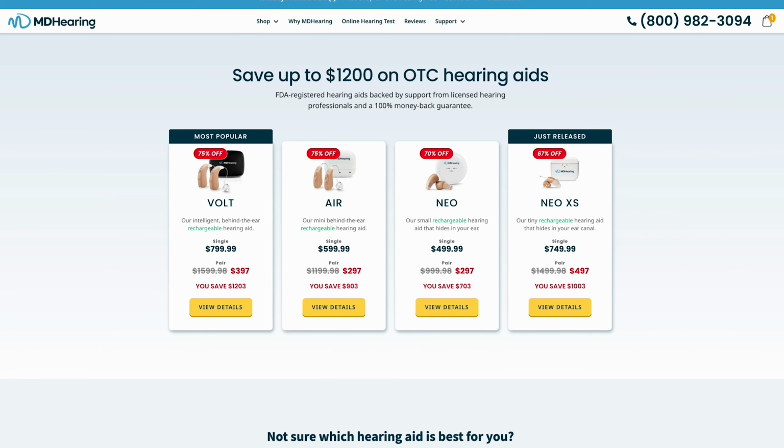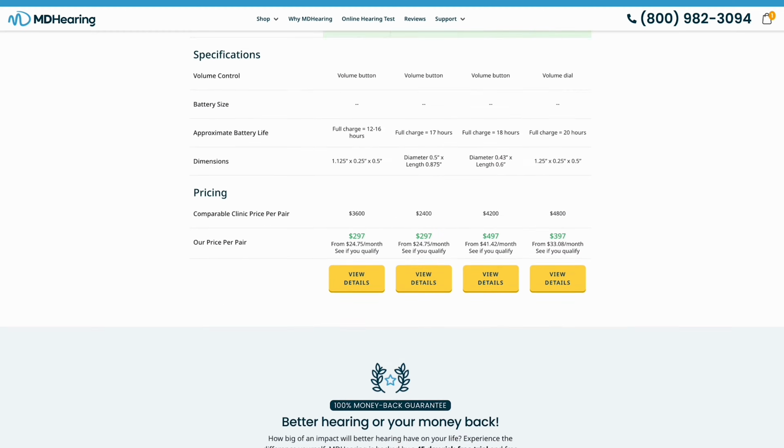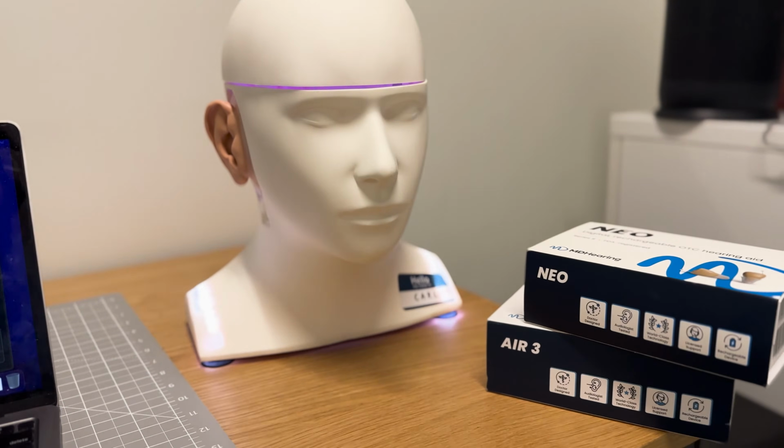MD Hearing offers 4 products at this time. 2 of them sit behind the ear, and 2 of them sit inside the ear. Now, the products that sit behind the ear look something like this. They have a piece that sits behind the ear, a little tube that reaches up over the ear, and then the sound gets, of course, put into the ear canal itself. These devices tend to be a little bit more advanced than the second option on the MD Hearing website, which is their in-ear model. Now, they've got an in-ear, which is called Neo, and then they've got a Neo XS, or extra small, which just recently came out. These products are a little bit less advanced in their sound processing, but they're obviously a little bit smaller in your ear canal as well.